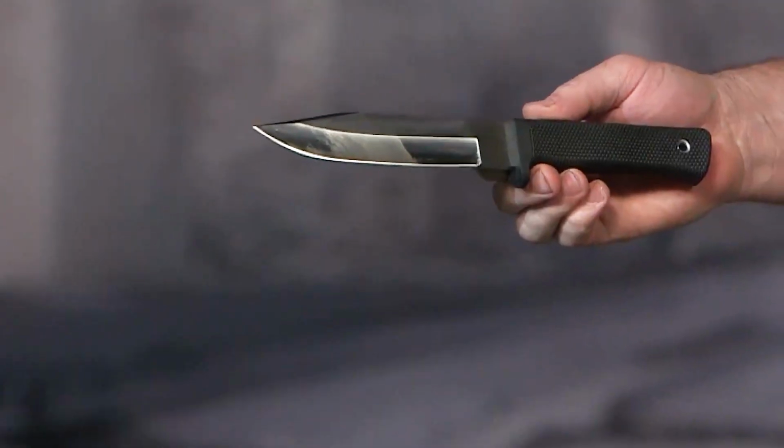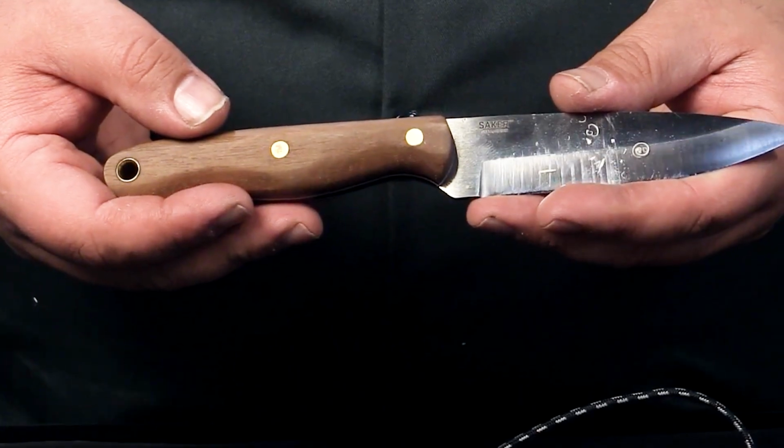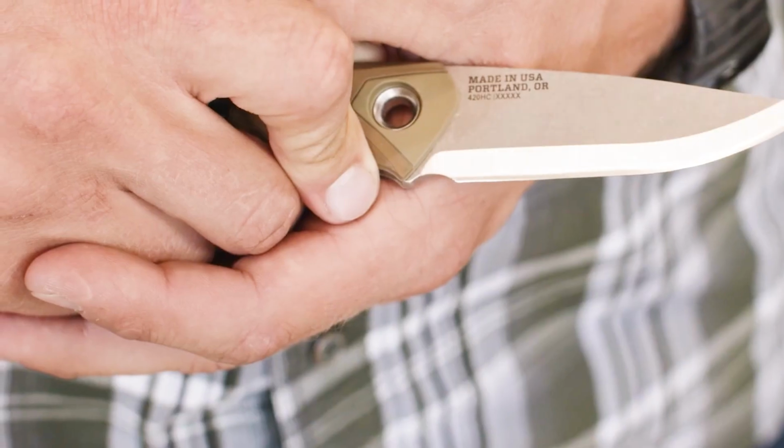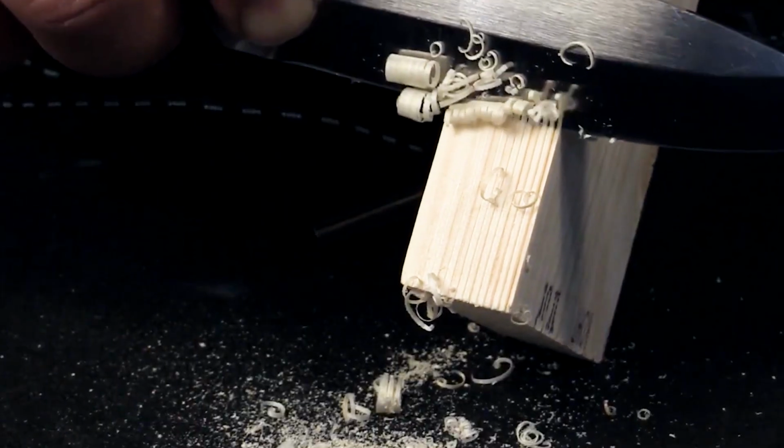From rugged fixed blades to compact bushcraft knives, these picks will help you tackle any challenge nature throws your way. Stay prepared, stay sharp, and let's dive into the best survival knives available this year.